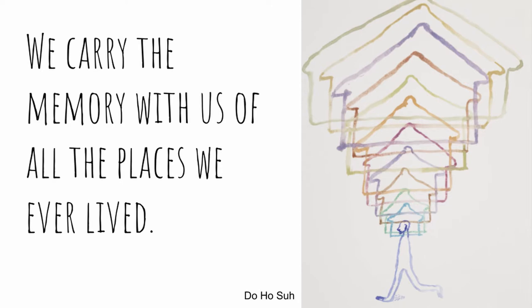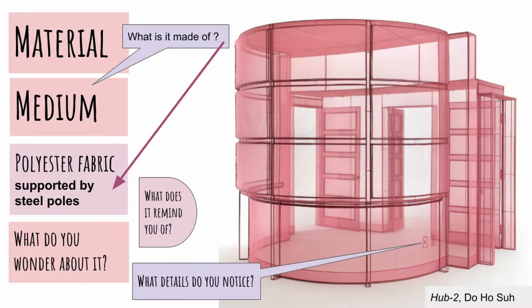And that is a wonderful thing to do wherever you may be. As Do Ho Suh says, we carry the memory of us all the places we have ever lived. Material and medium are terms to describe how an artwork is made. Look closely at this life-size sculpture constructed by Do Ho Suh.